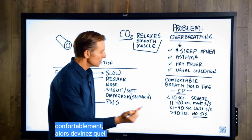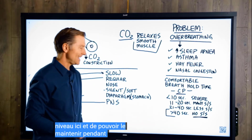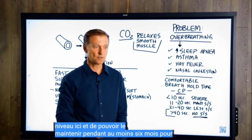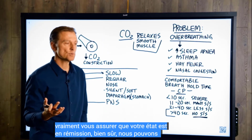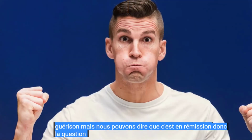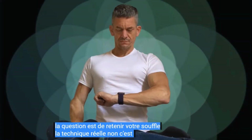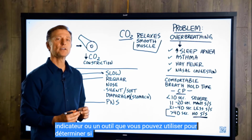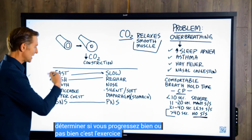So guess what? The goal is to get at this level right here and to be able to maintain that for at least 6 months to really make sure that your condition is in remission. Of course, we can never say cure, but we can say it's in remission. So the question is, is holding your breath the actual technique? No. It's just an indicator or a tool that you can use to figure out if you're progressing or not. This is the exercise right here.